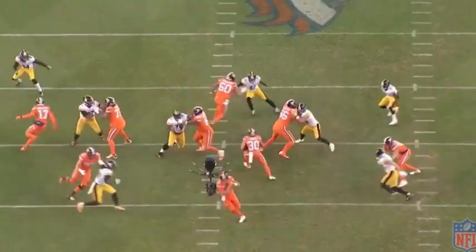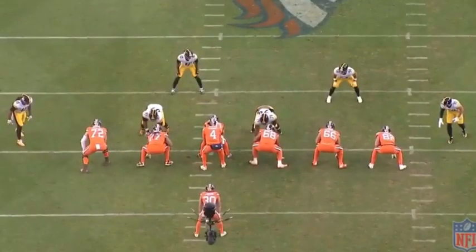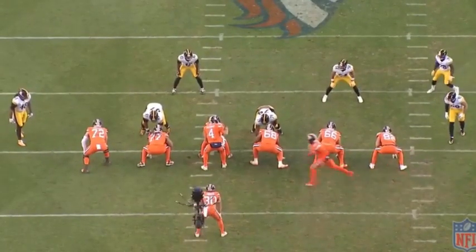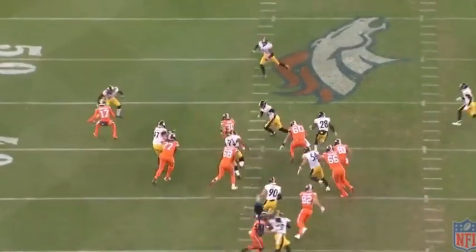Exploiting this matchup. Team saying, you're going to be in dime. I know we're in 2nd and long, but hey, we're going to run the football anyway. We got a back averaging 6 yards a pop. We're establishing a run game. Let's do that. Take what they give you.